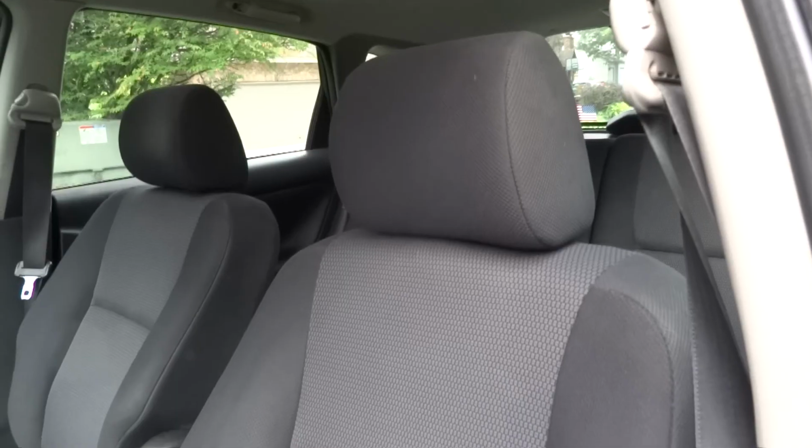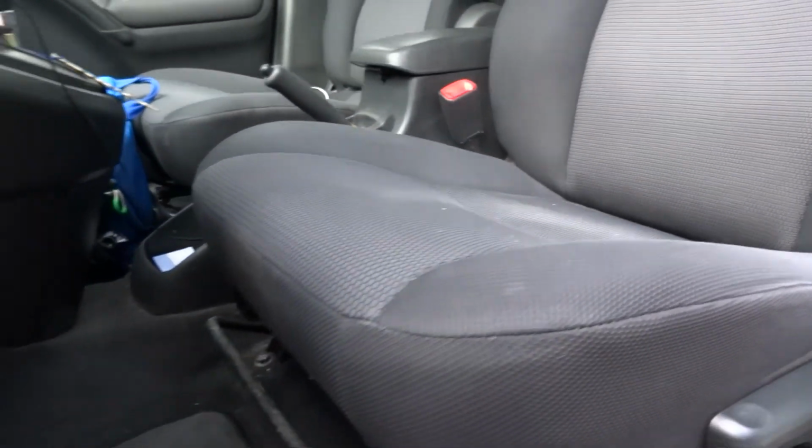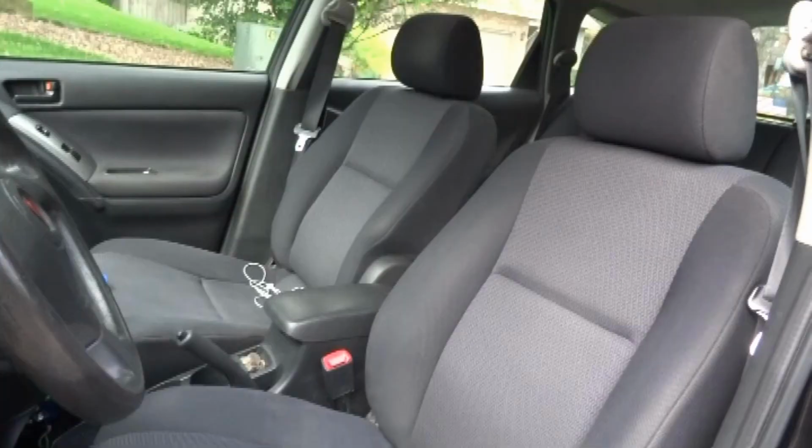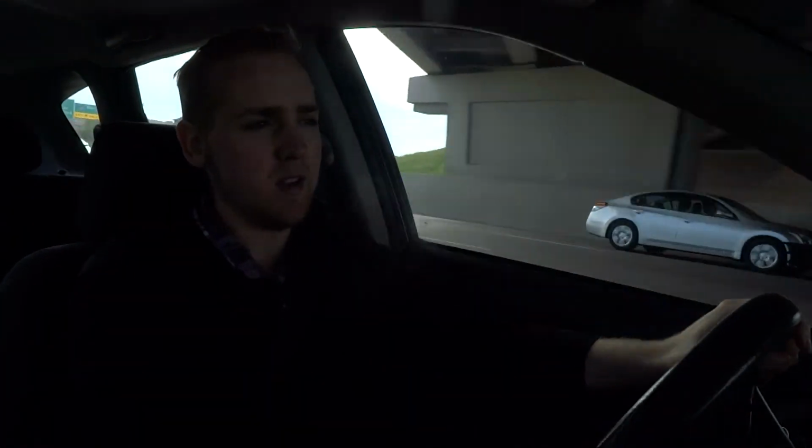As far as the seats go, they're pretty soft. They actually have better bolstering than I expected. I think a little better than the Corolla I test drove, which, you know, it's almost the same car as this, engine-wise, but obviously this is a hatchback. But yeah, the bolstering is pretty good, and I do like the fabric on these. It's pretty tasteful. So it's actually a pretty cool looking car as far as daily driver hatchbacks go.